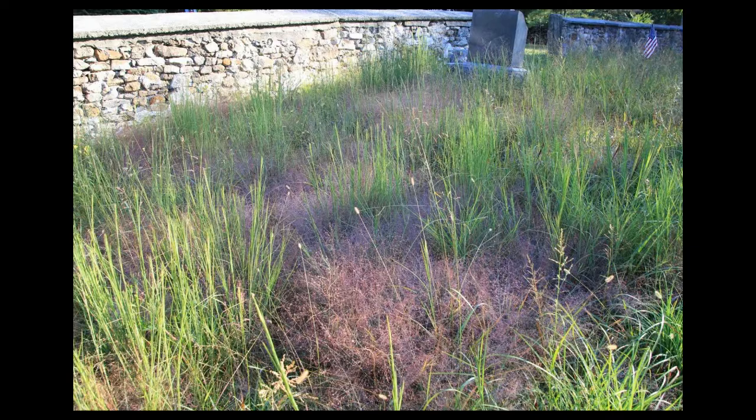complex. This is a historic cemetery outside of Valley Forge Park, and beautiful layering of Andropogon virginicus and Eragrostis spectabilis. The Eragrostis is a plant we've really come to love and rely heavily on, and often used to cover the ground plane under some of these other emergent layers. Very effective, very showy plant.